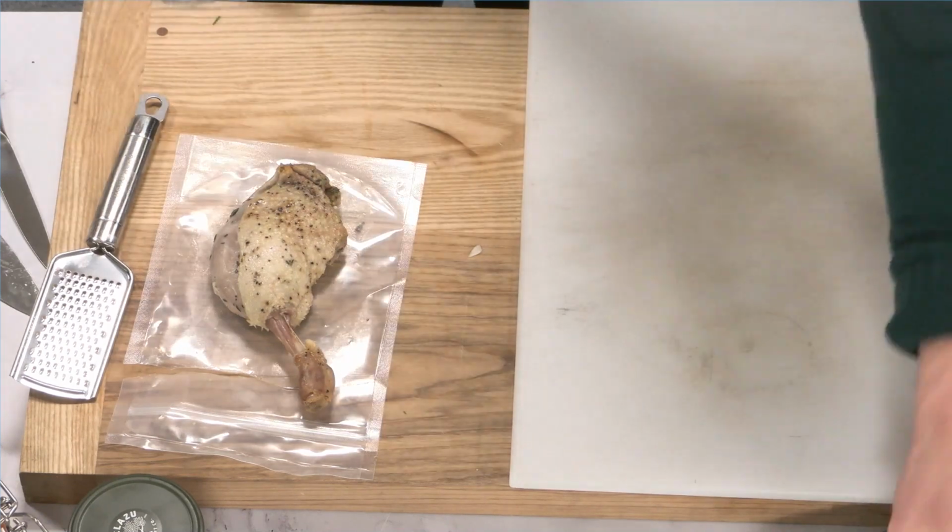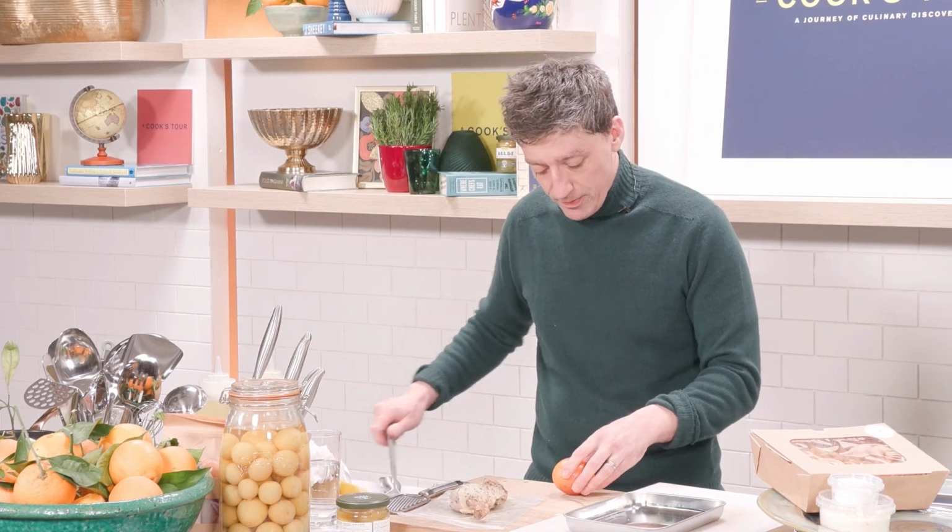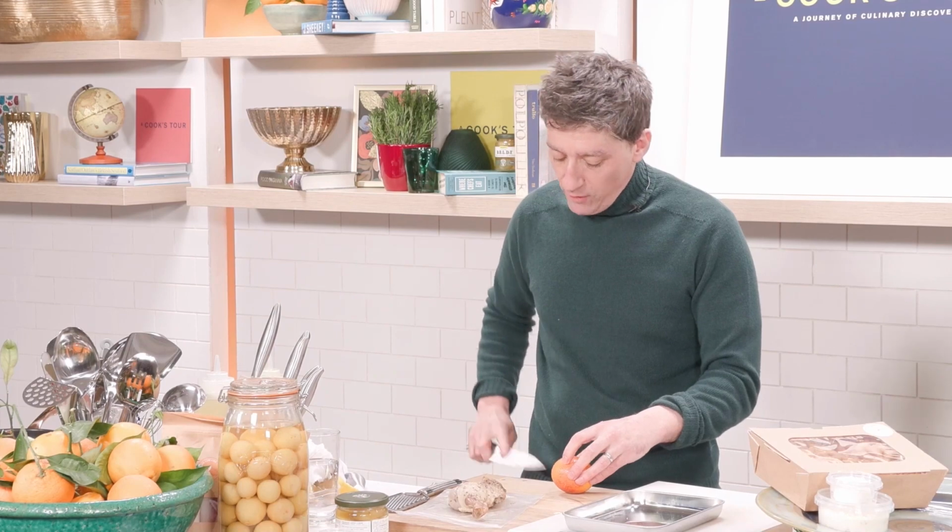And then we've got this blood orange. Blood oranges are in season now for the next few weeks. The seasons seem to get longer on these, but they're fantastic. And they are beautiful, aren't they? You can't fail to be when they're in season. You've got to use them.